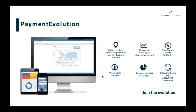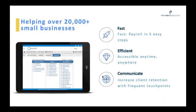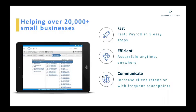So one of the things that people really love, and what they don't know actually about PaymentEvolution, is we're helping about 20,000 businesses right now. We're getting up towards 30,000 businesses. That's 300,000 users on our platform, and people love the fact that it's super fast, it's really efficient, and it's accessible from anywhere because we're focusing on being a cloud product.